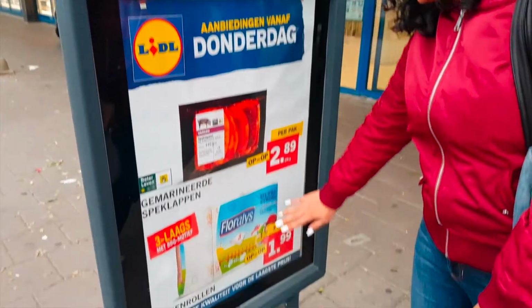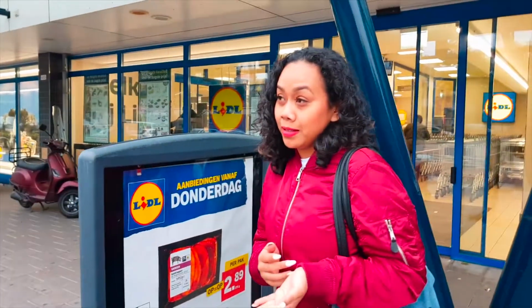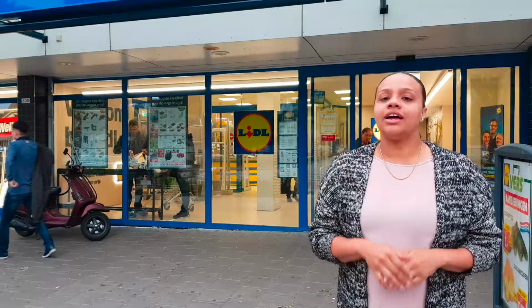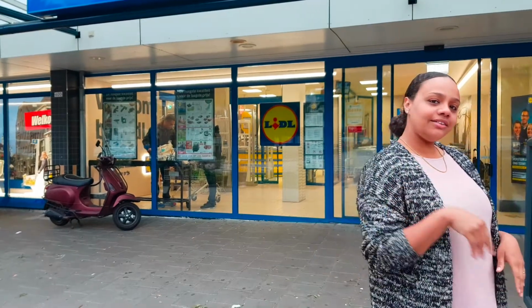And next thing to stock up on is some things like toilet paper and kitchen roll. Yeah, you think you're spending a lot, but it could last you a couple of months and to save some of that euros. I'm gonna show you guys today what you can purchase with the €20 and what you can make out of it. Let's go inside.